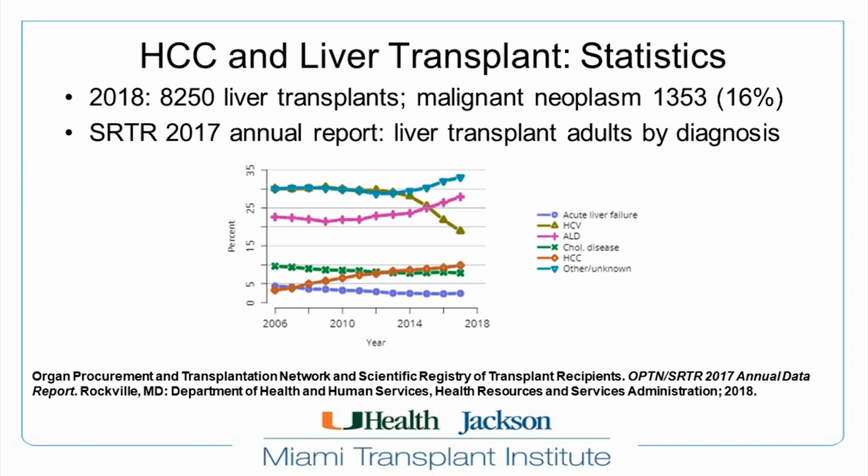But if you notice the brown curve that dips down in the last few years, that's the curve of hepatitis C, because again, we have cured, so to speak, hepatitis C. And HCC has been slowly rising. That's the burgundy line that's been going up from less than 5% to about 16%.